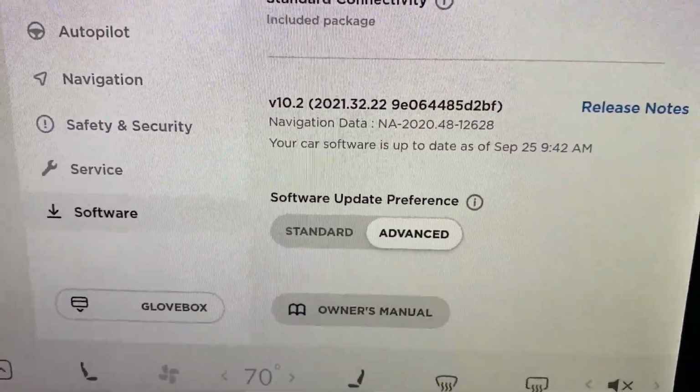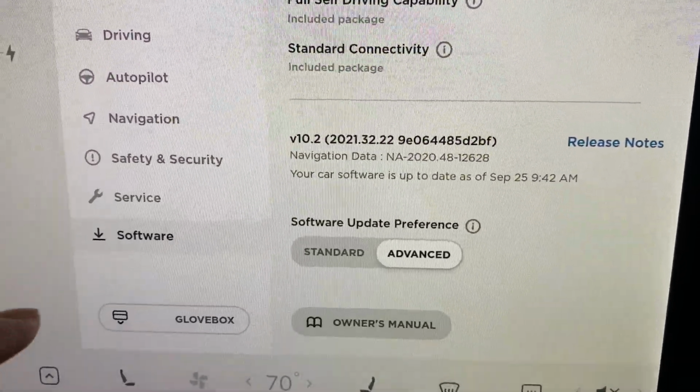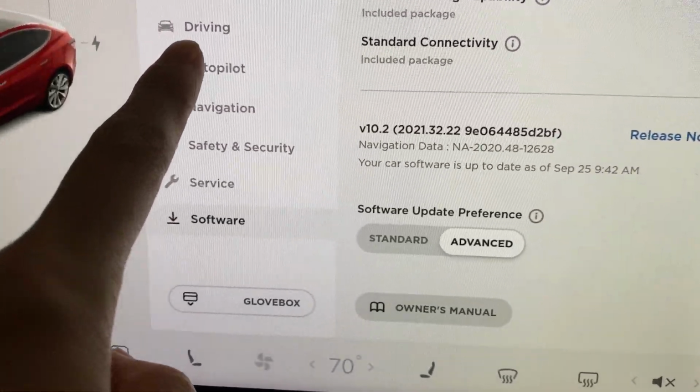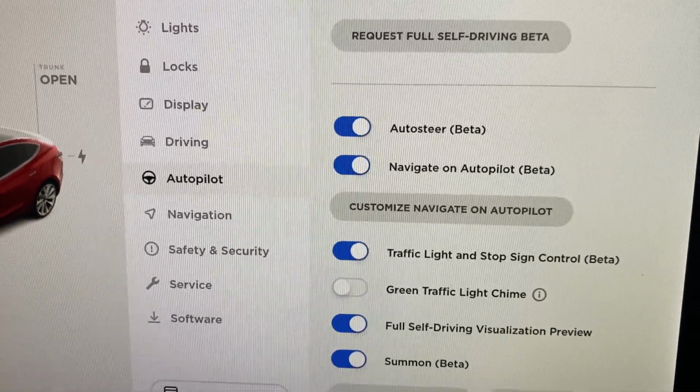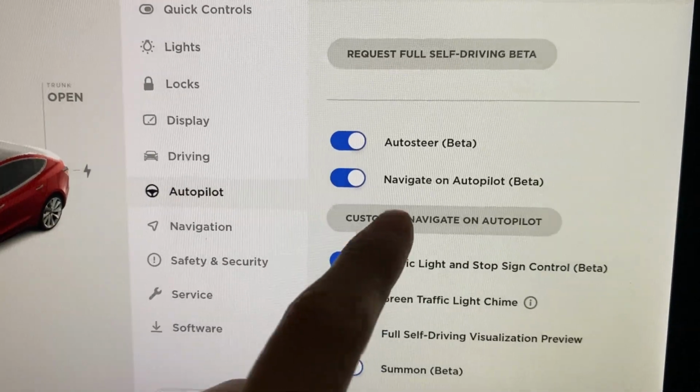I'm here with 2021.32.22. So let's go ahead and flip over to the autopilot screen. And there it is, the request full self-driving button. Let's go ahead and do this live together.